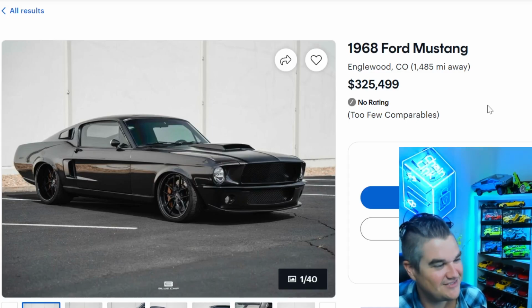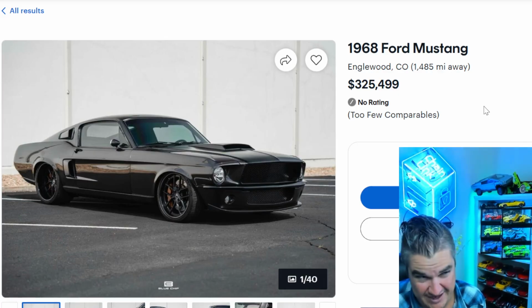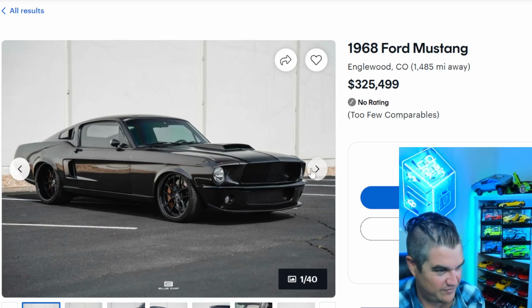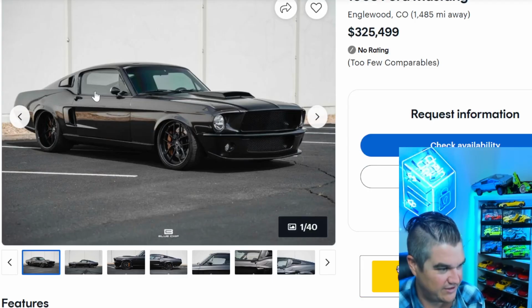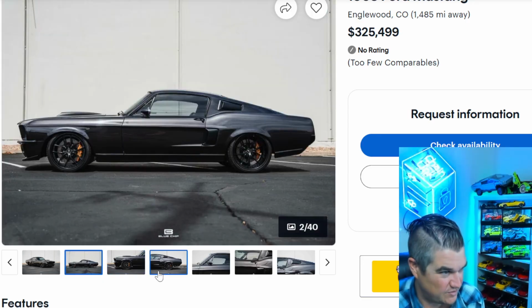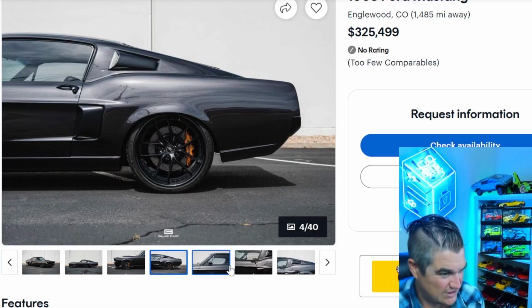Car of the day, 1968 Ford Mustang. Pretty impressive. Just happened to scroll through and found this one. 325K sounds a little steep, but isn't that Eleanor from Gone in 60 Seconds? I'm fairly confident in that. That's pretty great looking. Look at these brakes, Wilwood brakes, massive rotors, black on black. I would assume air suspension here. This looks pretty aggressively low.